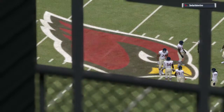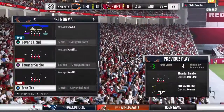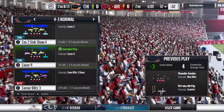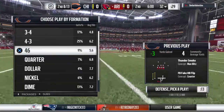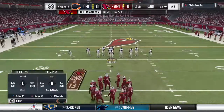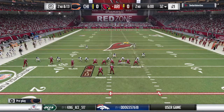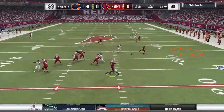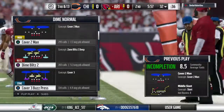Ready to go now in the second quarter. Brandon Gaudin, Charles Davis. It's the Cardinals in possession of the football, but they face a second and long to start things out. It's second down. Dalton looking. That is incomplete. J.J. Nelson, the intended target, and it's third down.